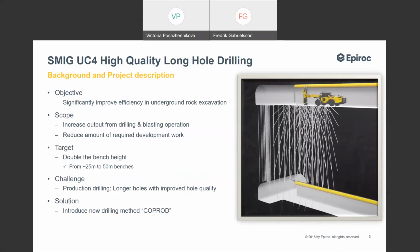The target here is to double the bench height, moving from 25-meter benches to 50-meter benches. Basically that means that we will double the output and reduce the development work by half, more or less, if this is successful. The challenge here for production drilling is that we need to drill a lot longer holes with higher accuracy and higher hole quality. And the solution that we introduced was copper rod underground.